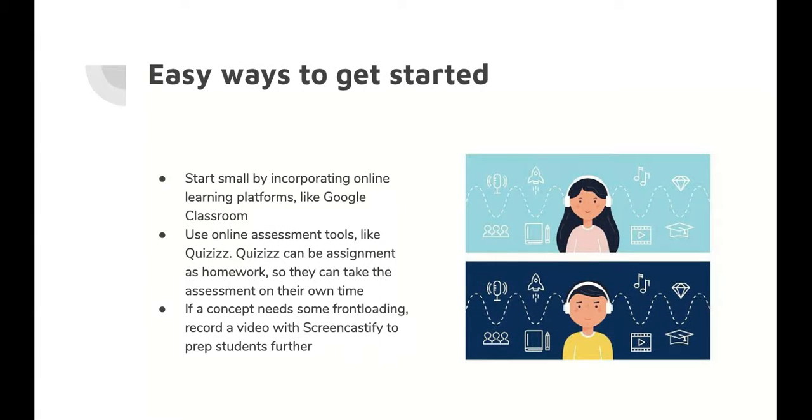There are a few easy ways to get started. If you're wanting to dip your toe in the flipped classroom model, here's a few methods to start with. Starting small by incorporating online learning platforms like Google Classroom. I know that sets teachers up for success by giving you a way to present online content to your students.